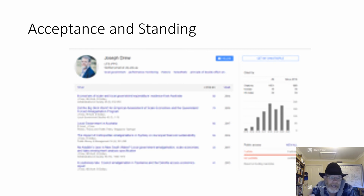Any academic who's got more than 50 publications, they know what they're doing. They're a good academic. Anyone who has an i10 score more than say 12, they're a good academic. And same with the h-index. Anyone that's got an h-index more than 10, 12, you're looking at a good academic.